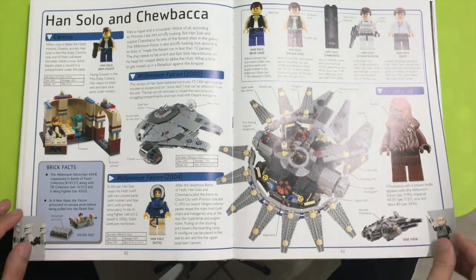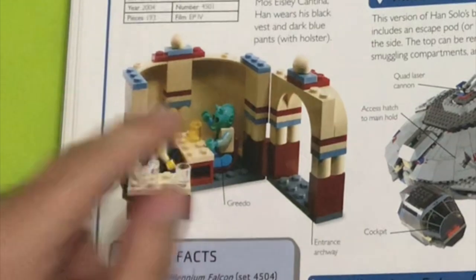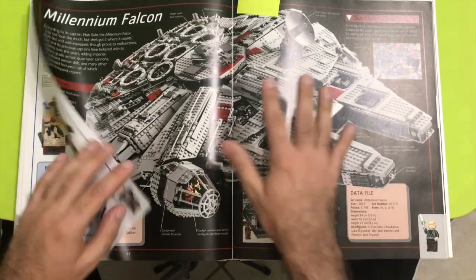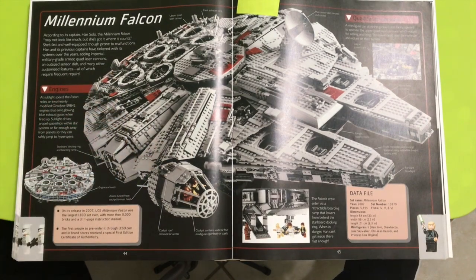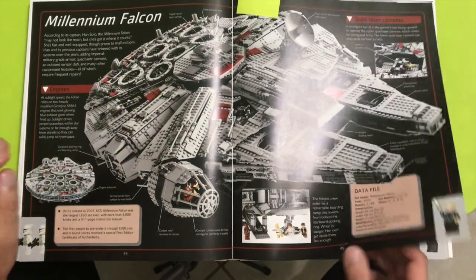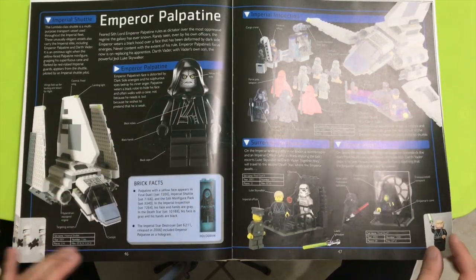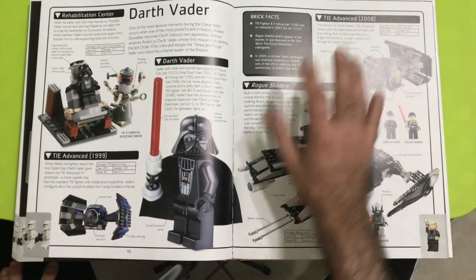Here's some more Han Solo stuff. The original Cantina, which is super tiny, especially compared to the UCS Cantina. Well, there's the UCS Falcon. This was the biggest LEGO Star Wars set at the time. Of course, since then we've gotten a new version of the UCS Falcon for $800, which is insane. There's Emperor Palpatine, some Imperial stuff, Darth Vader, the Rogue Shadow.